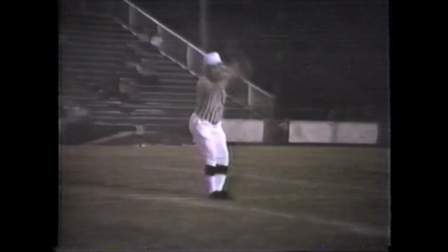They'll spot the ball at the Murray County 37, a 15-yard penalty against Dalton. So instead of having the ball 1st and goal, personal foul, clipping penalty against Dalton. Instead of having the ball 1st and goal at the 3, it'll be 3rd down, 13.